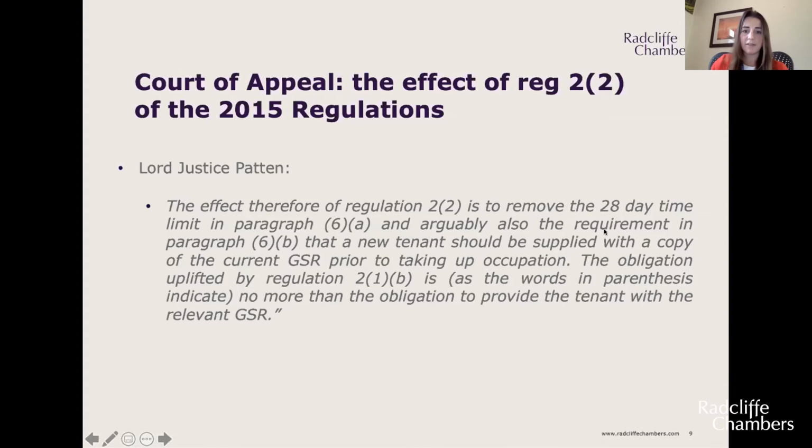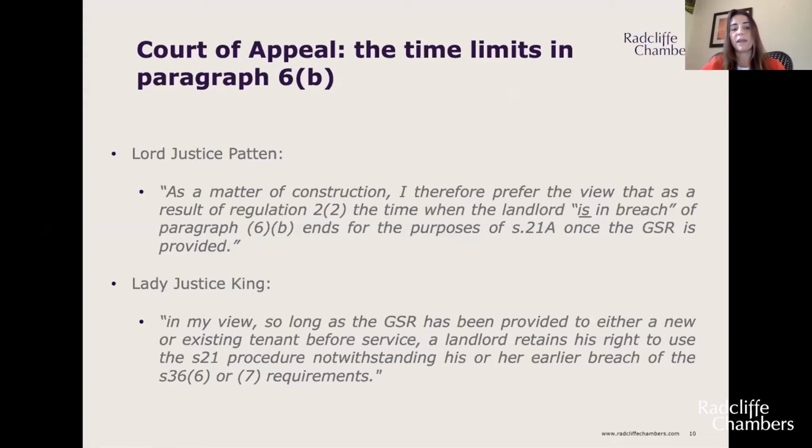But he then went on, in any event, to consider the time limits in paragraph 6B in relation to prospective tenants. So these were the conclusions that were found by Lord Justice Patten and Lady Justice King. But just to look at some of the reasons that Lord Justice Patten went through for the basis of his conclusion. He indicated that there would be a disparity in outcome if the rules in relation to prospective tenants were applied so strictly. So if the failure to provide a new tenant with a copy prior to occupation meant that the landlord could never serve a Section 21 notice, then the requirements in relation to prospective tenants were far greater than in relation to existing tenants, where the 28-day limit was explicitly disapplied.